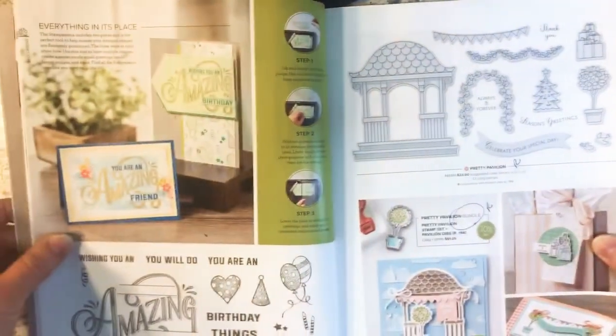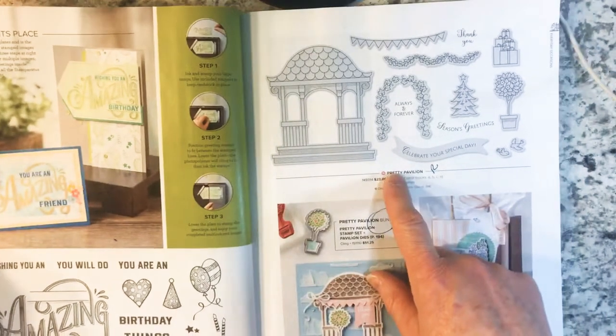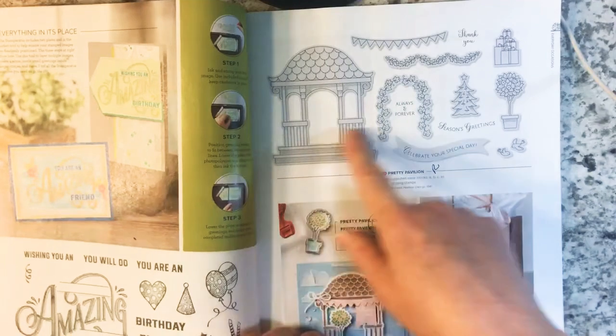Then we've got the Everything Amazing, that's retiring. This Pretty Pavilion is retiring. I like that. I never did get to get it, but I did think that gazebo was really pretty.